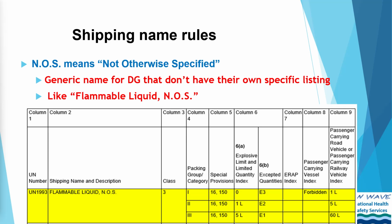As there are many more products and combinations of products than the regulations can possibly list, the regulations do create groups of products with the same hazards. An example is flammable liquids. While the regulations do explicitly list gasoline, ethanol, and several other flammable liquids, that leaves tens of thousands unlisted. So the regulations include the category flammable liquid NOS, where the acronym NOS means not otherwise specified. This is the catch-all shipping name for all flammable liquids that are not explicitly listed in Schedule 1. There are dozens of such categories throughout the schedule.